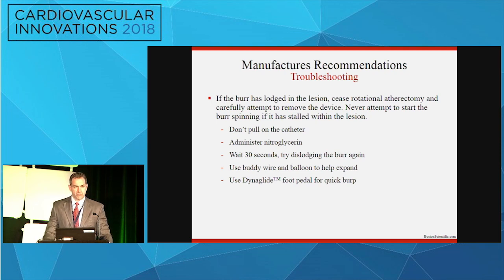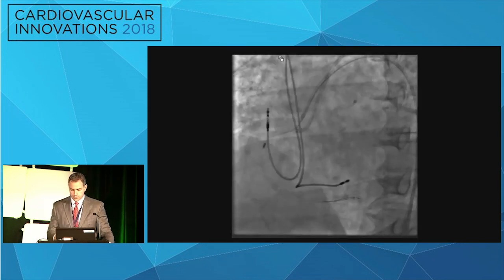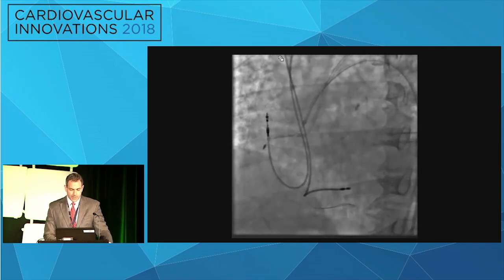It didn't work. Administer nitroglycerin. We tried that just in case there's vasospasm. Didn't work. Wait 30 seconds. Well, we're a bunch of cardiologists. We have about 5 seconds. And we tried dislodging the burr again. Didn't work. Use a buddy wire to go past the burr in the stenosis distally, then try to balloon it. And that we did attempt, and I'll show you some angios of that. And then use the Dynaglide foot pedal for a quick burp. Remember, Dynaglide doesn't reverse. It just has a lower rotational spin to it. So that didn't work. We did try it.